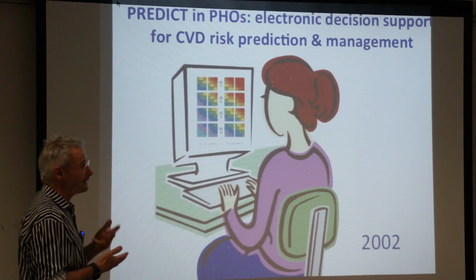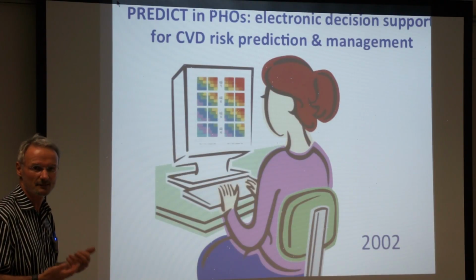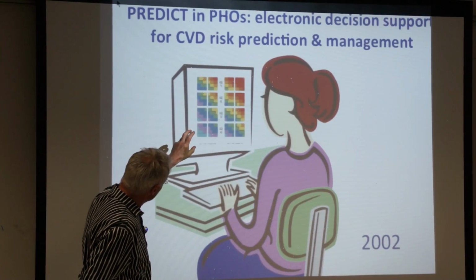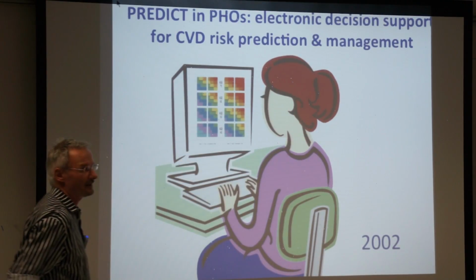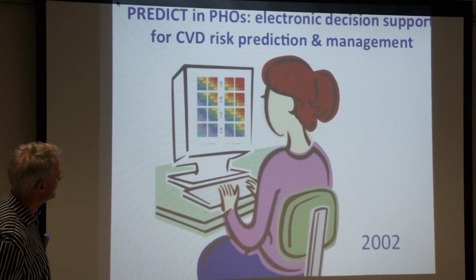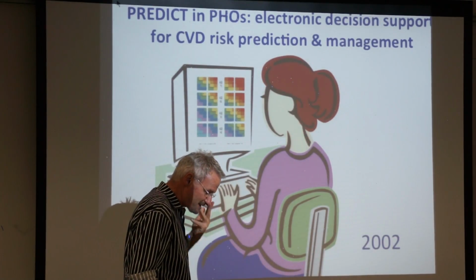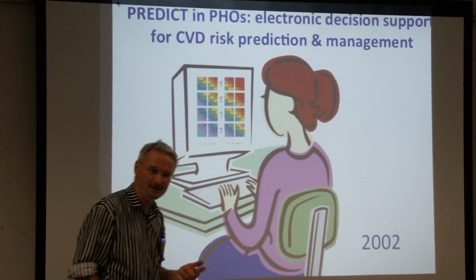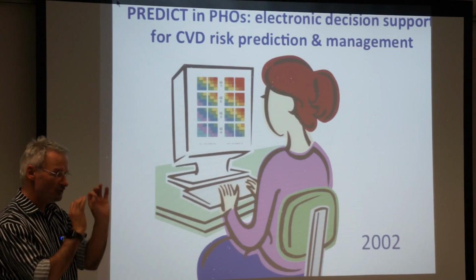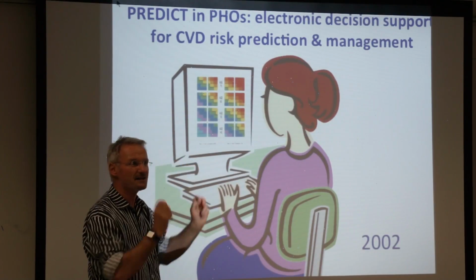So around about 2000, New Zealand general practitioners were computerising. There was a revolution going on in primary care around computerisation. Initially we thought we would give them just a PDF of this chart. Then we gave them this chart on the computer, and then someone, and I still don't know who it was, sent me this very nice little Excel-based tool that you plugged the risk factors into and it spat out the risk.